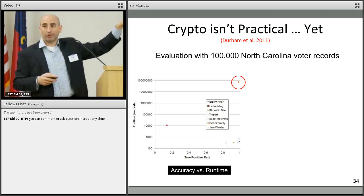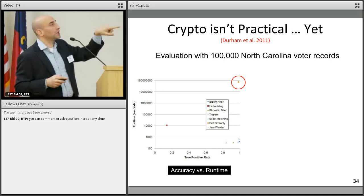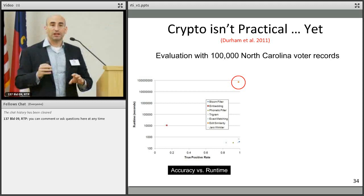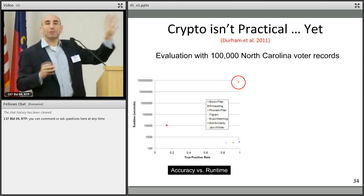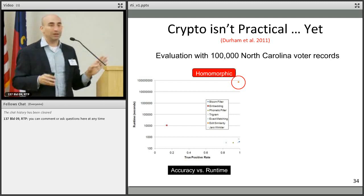That's the crypto approach. That's homomorphic cryptography. This is where it was about 4 years ago. It's come down by about an order of magnitude in the last 4 years. This is still multiple orders of magnitude away from being anywhere in the pragmatic computation space.